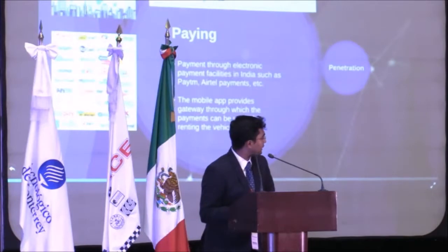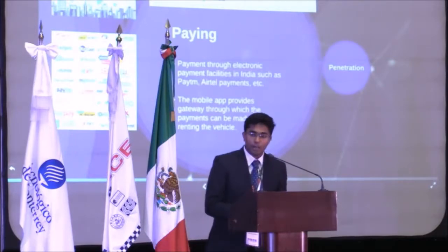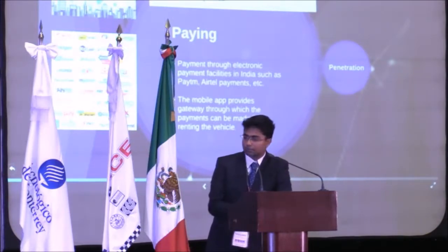Next we see the penetration of the market. The Indian mobile wallet market is expected to be rupees 1,512 billion by the financial year of 2020. So it's a rapidly growing field. Now we'll see the penetration of smartphones, internet, and access through mobile services in the next slide.